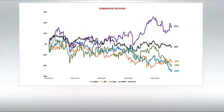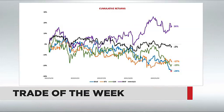And so I'm looking at the performance starting from January last year to date and seeing how these four counters have performed relative to the all-share index. And we can see I have Barloworld, which has been the biggest underperformer, down 24%, followed by Glencore, down 19%, BTI coming in at minus 17%, the all-share down 2%, and the outperformer has been Mondi.